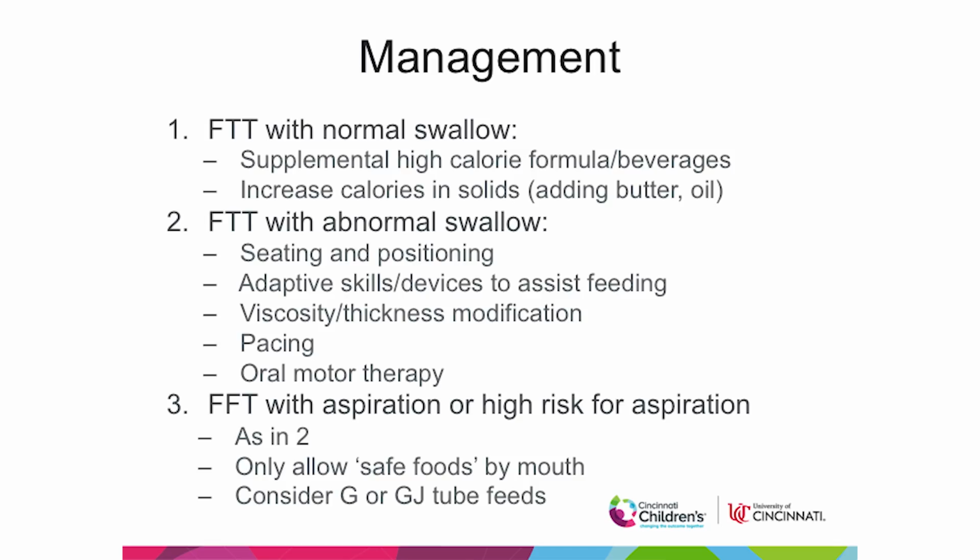So what do you do for management? There are 3 categories, so you put your child into one of those categories. Failure to thrive or poor weight gain with a normal swallow. The first thing you do is supplemental high-calorie formula and beverages like we talked about, and increase calories in their solids by adding butter and oil. And you can only do this if your swallow is normal. Do not add oil and butter to your child's solids if there is even the risk of aspiration, because if you aspirate fat, oil, greasy stuff, you get lipoid pneumonia, which is extremely dangerous and potentially fatal.